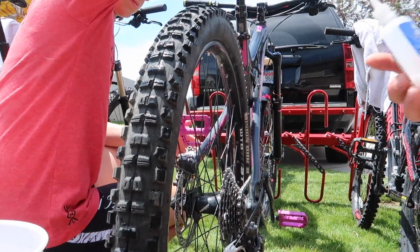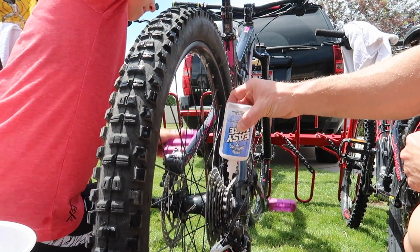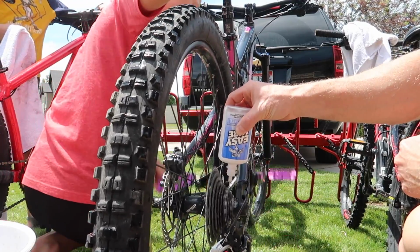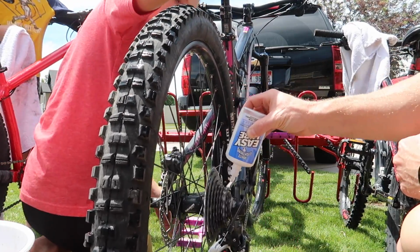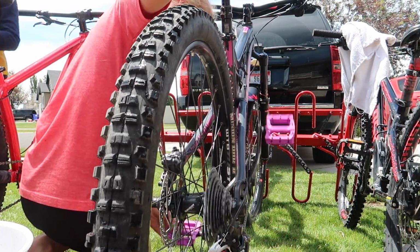And then we lube these chains up really nice when we're all done with like a Teflon or wax-based dry lube. It's really important for a mountain bike. It keeps the dirt from sticking to the chain and keeps everything running and functioning well. So that's the final thing we do.